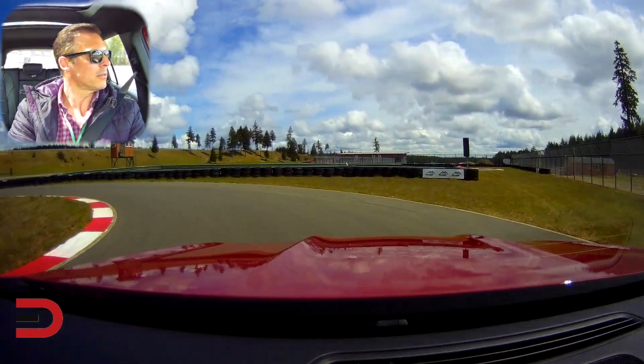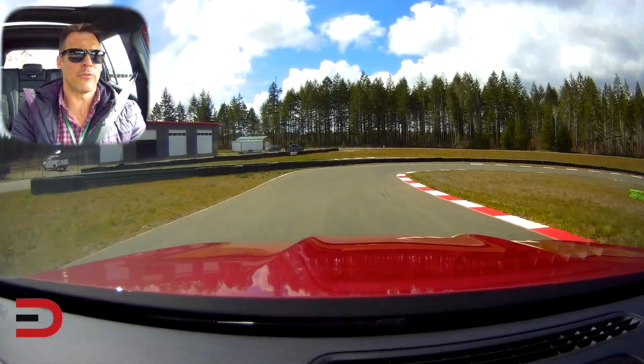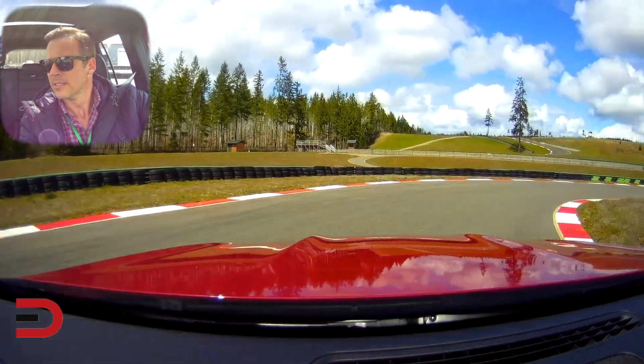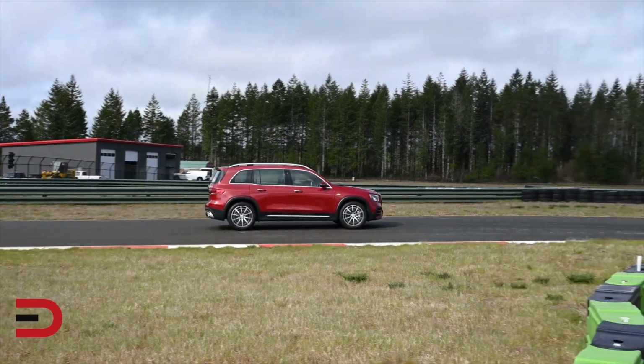This is a fun car. You know, when you step into a car, very soon you can figure out whether or not it's fun. This one is fun already. It's fun size, like a Snickers bar.